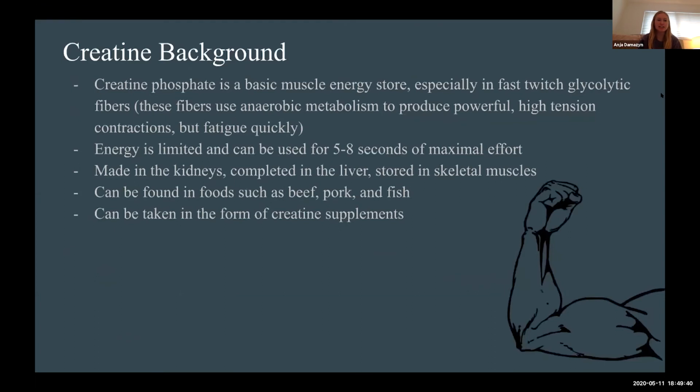Creatine background. It's a basic muscle energy store, especially in the fast twitch muscles, the glycolytic fibers. They use anaerobic metabolism to produce powerful high tension contractions, and they tire out quickly. Because they tire out quickly, the energy is only used for about 5 to 8 seconds.